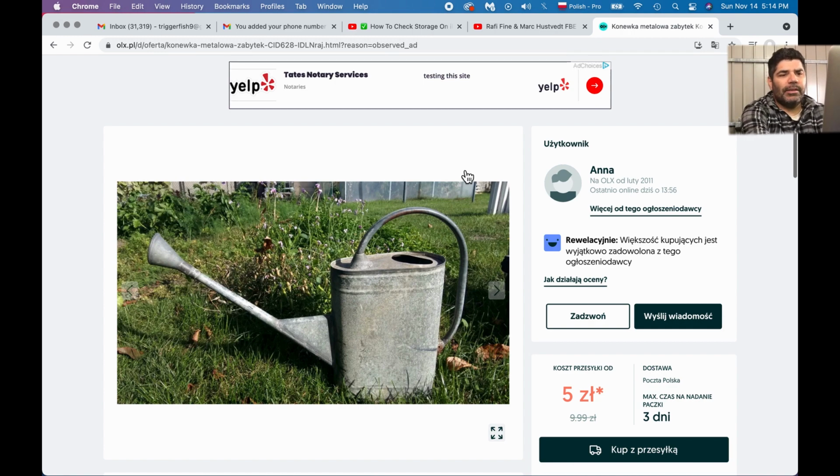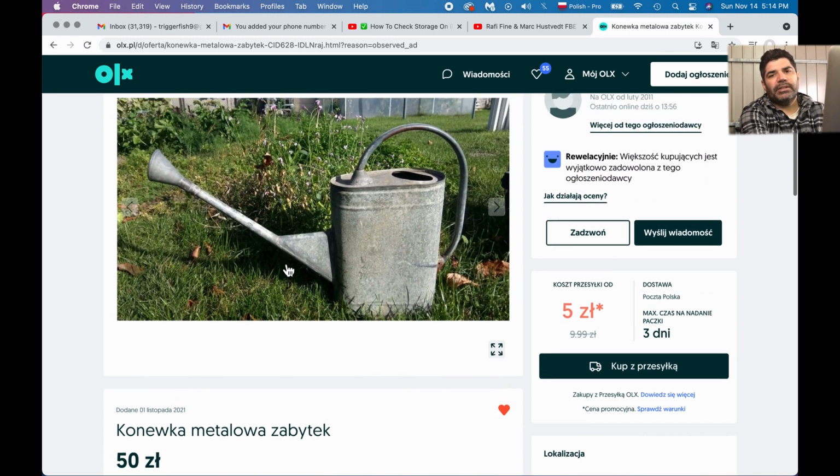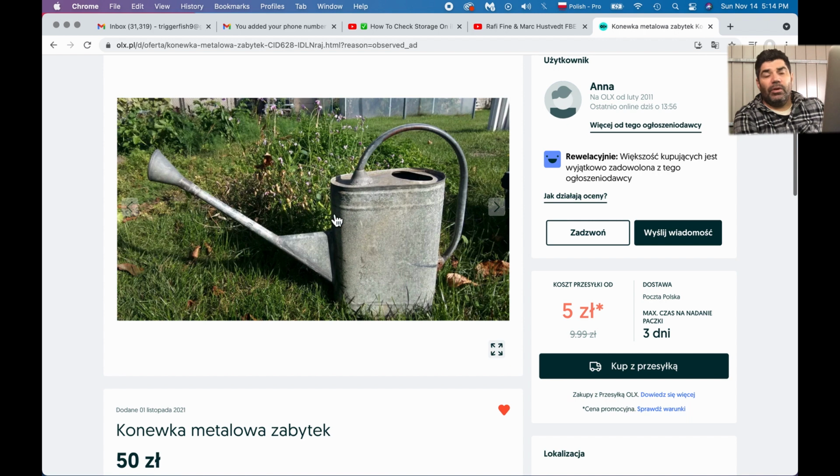But the asking price for this is 50 zloty, so it's about $11, maybe $12 for this. I've seen them at flea markets all over the place back home in the States, and they're usually between $30 and $40 at the flea market. Sometimes you can get them cheaper, but yeah, I think it's a pretty good buy. If you find a dealer who has a lot of them, you can get bulk discounting as well.